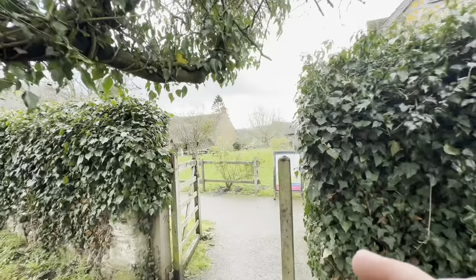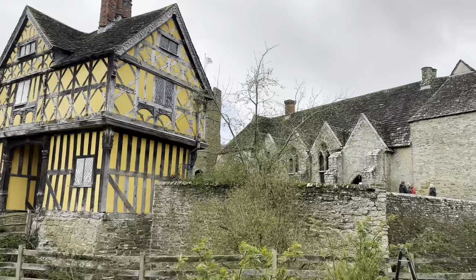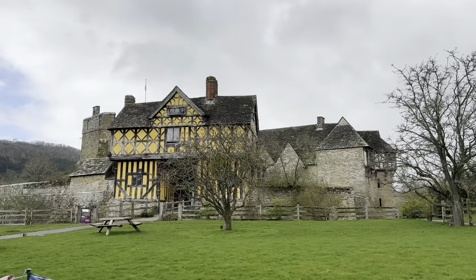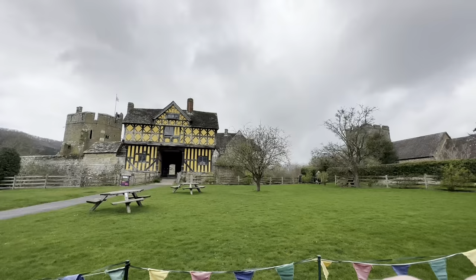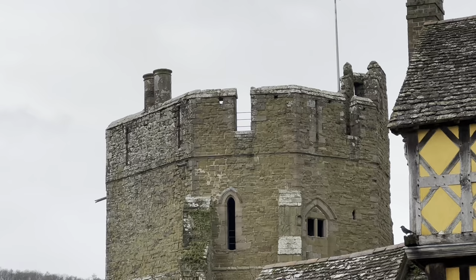Stokesay Castle is run by English Heritage. The cost for admission for an adult is £9.50 and £8.50 for children. It's best to book in advance online, because you save 10% if you're not actually a member of English Heritage. I didn't actually show the gift shop. It was nothing special. There was no specifically branded Stokesay Castle merchandise. I was in the market for a pen, but I just bought an English Heritage one.